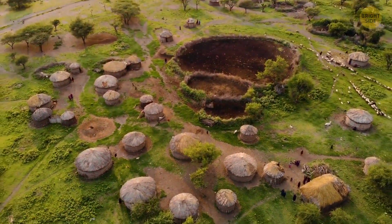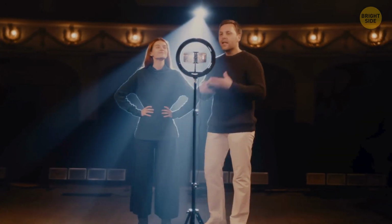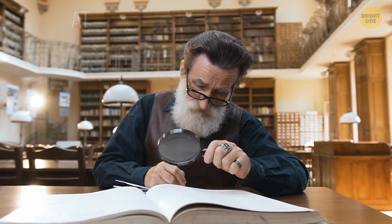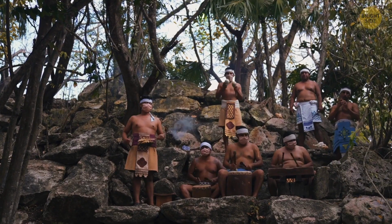It's also difficult to make friends with the local tribe because they communicate in one of the most complex languages in the world. Scientists and linguists have been studying it for decades, and at the end of the 20th century, some researchers managed to make friends with the Sentinelese.